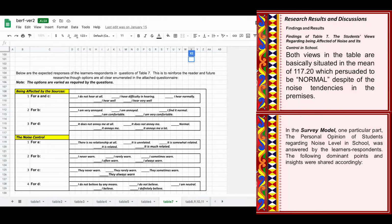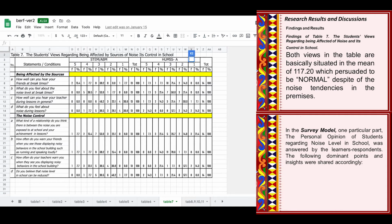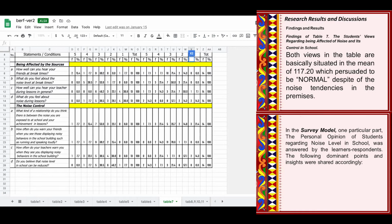And in the survey model, on this part, the personal opinion of students regarding the noise level in school was answered by the learners or by the respondents. The following dominant points and insights were shared accordingly. So here are the statements shared by these respondents. Of course, I am now reading to you the verbatim of these statements. They said that, quote unquote, paid attention to minimize.